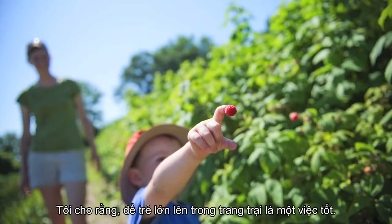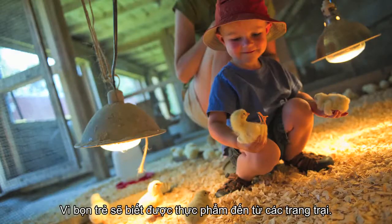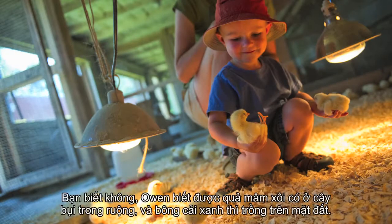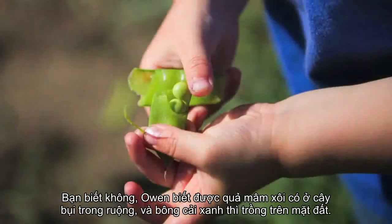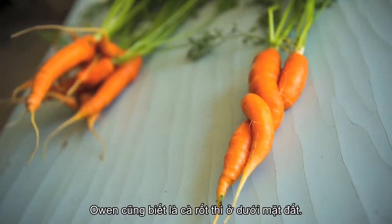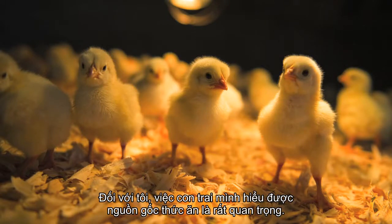I think raising a child on a farm is a really neat thing because they learn that food comes from the farm. You know, Owen understands that raspberries come from the bushes in the field and broccoli grows above ground. He understands carrots grow below ground. And for me, it's really important for my son to understand where his food comes from.